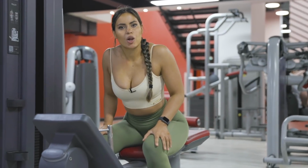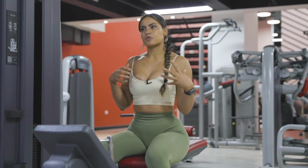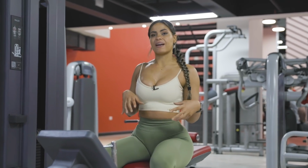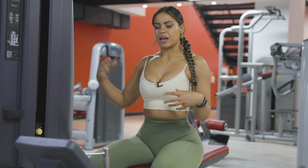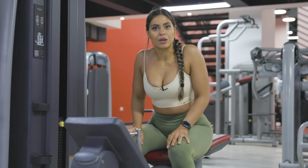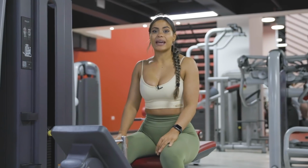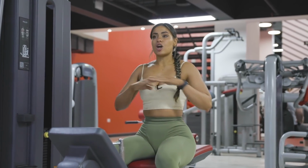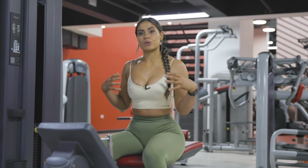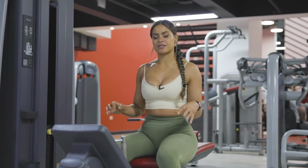Okay, so this is a lovely exercise, especially for beginners, because if you're a little bit shy and at the beginning you don't really fancy going into the weight area, this machine will be so easy and normally more simple to use. In general, machines are easier to use than free weights for beginners. So if you have literally no experience in weight training at all, I always recommend starting with machines first, okay?